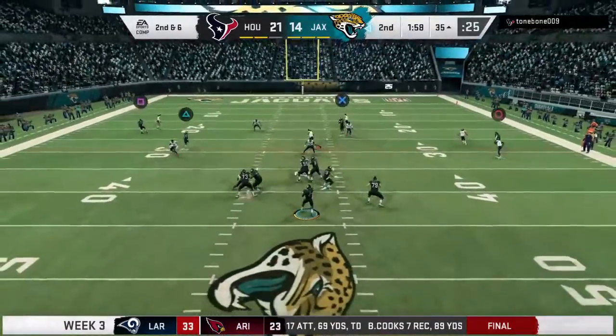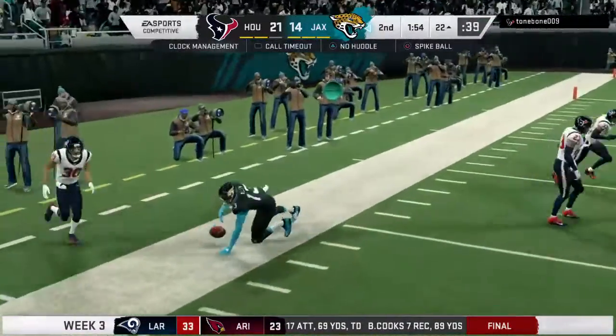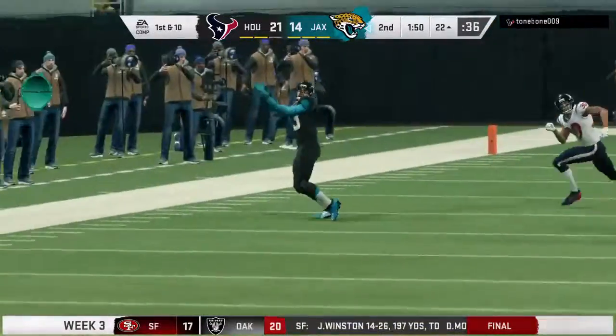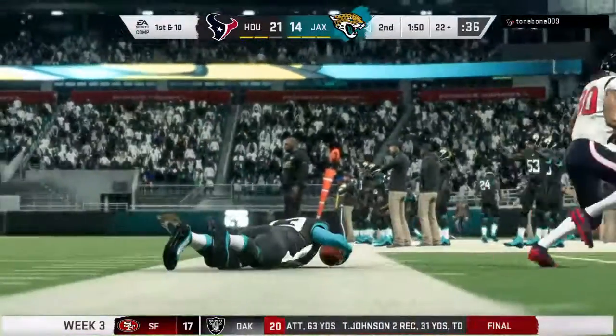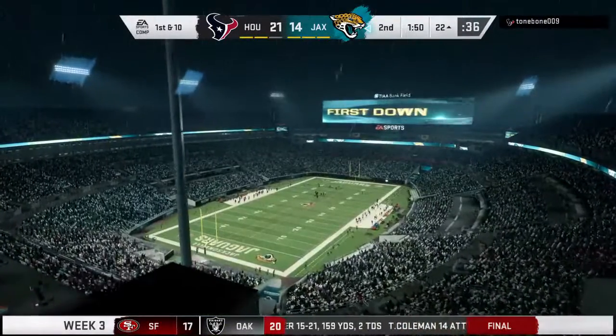2nd and 6. And this is caught. First catch for Keenan Allen. That one good for a gain of 13 for Jacksonville and a first down. That's good for the Jaguars. First down. 1st and 10 at the 22-yard line.